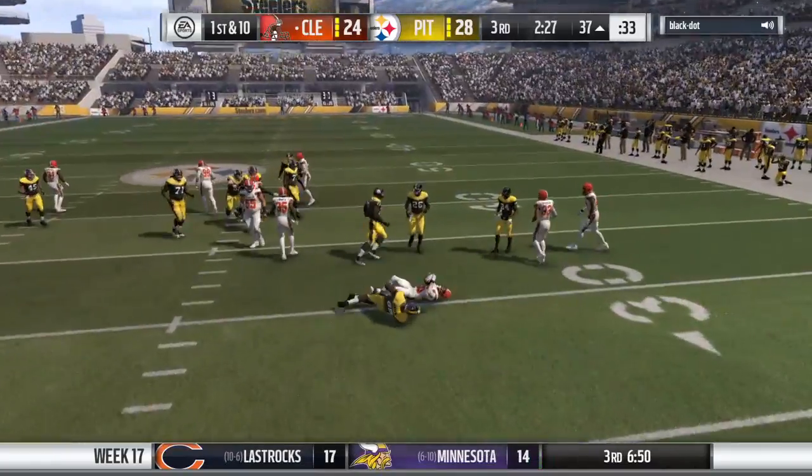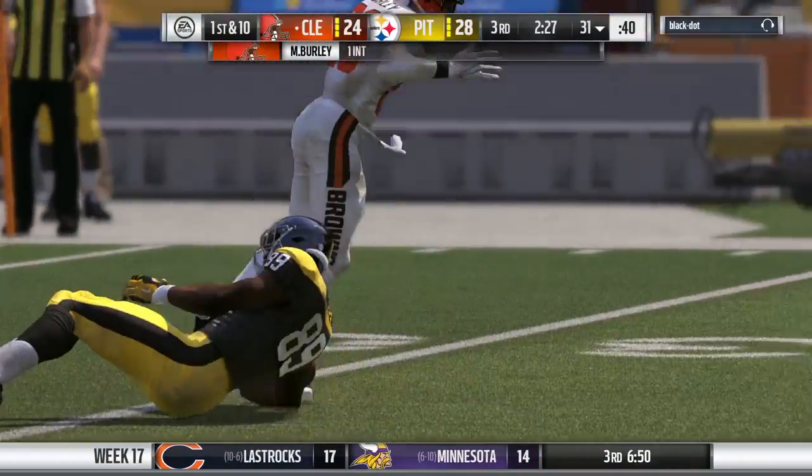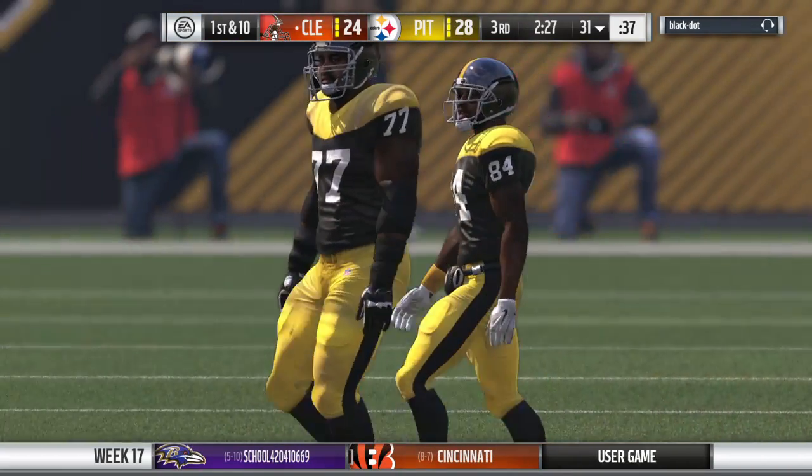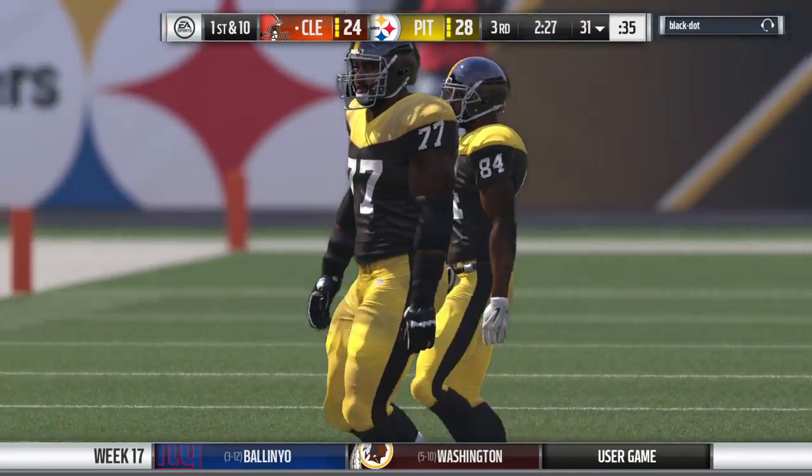And Big Ben intercepted a 3rd time. A great read, and it's picked off. And his guys are going to take over at the 31-yard line. And now Cleveland geared up to take the field.